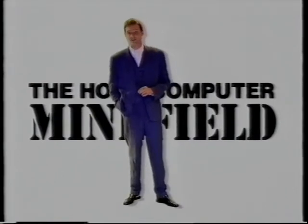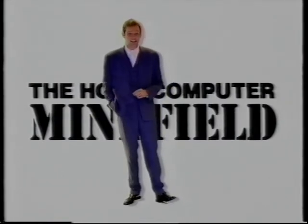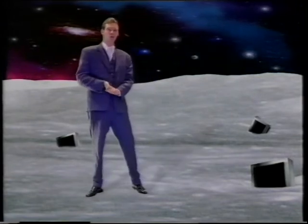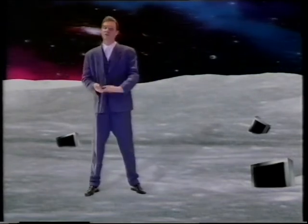And if bits, bytes, RAMs, and ROMs make your head spin, don't worry, all will be revealed in the Home Computer Minefield. The Home Computer Minefield is a sort of live-action computer game which we're going to play with the help of the Jackson family.